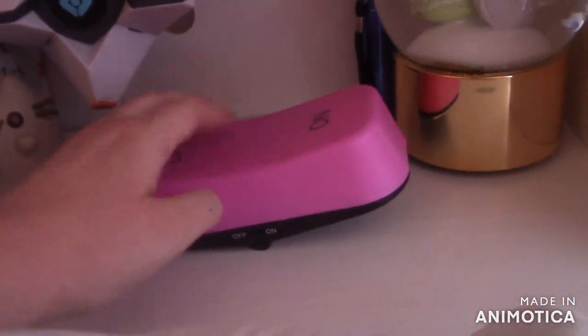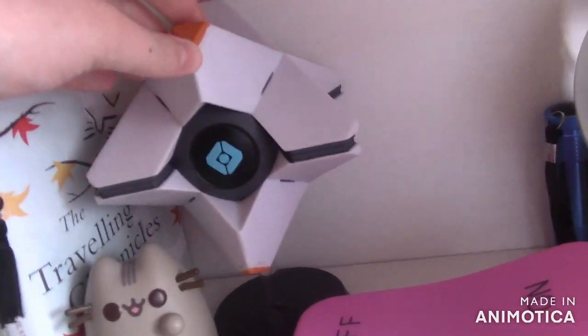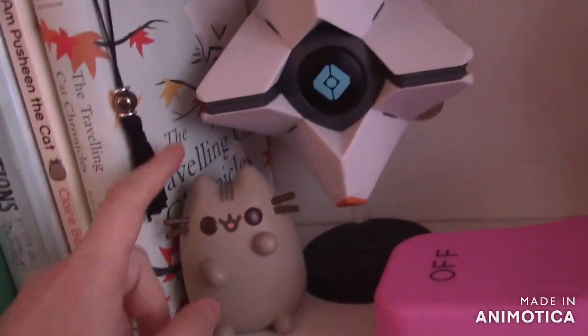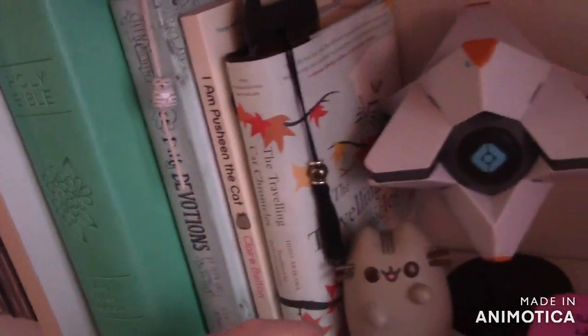I got my other flashlight. This snow globe. It doesn't seem to be working right now, but it's on and it will light up. It lights up most of my room I have for during the night. My ghost figure that was off of Amazon and you can't get it anymore. My Pusheen figure and some books. Devotionals, my Bible, Pusheen the cat. This one's my sister and I haven't finished it yet.